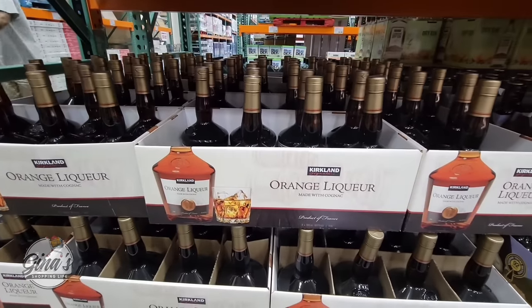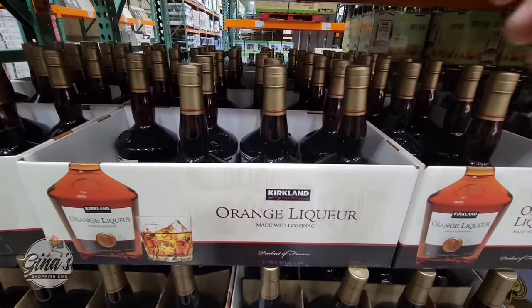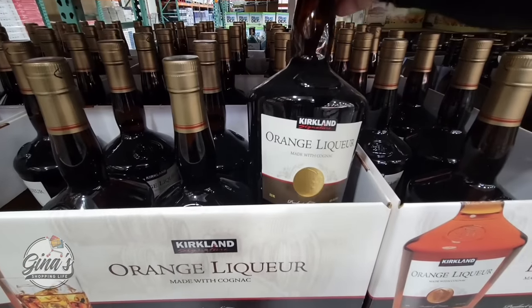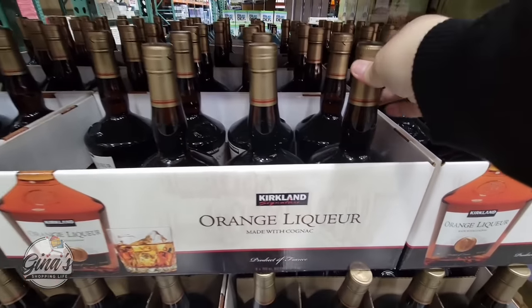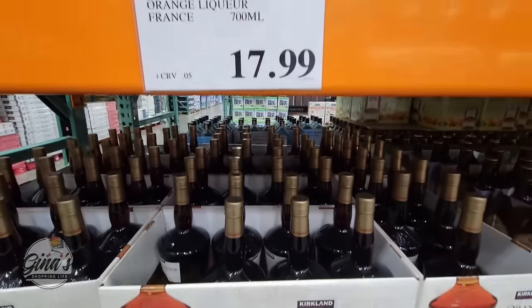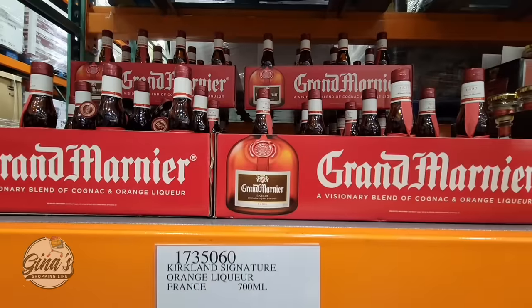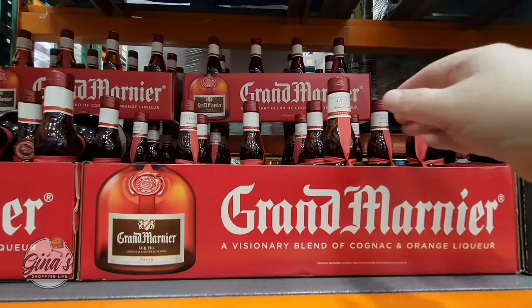Now, this is a new one. This is the Kirkland orange liqueur made with cognac. And you probably have seen something very similar to this one. I'm going to show the brand name. Now, this one is $17.99. And of course, right above it, this is the brand name. Now, there's definitely a price difference between these two.